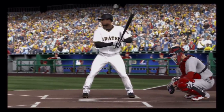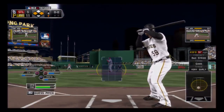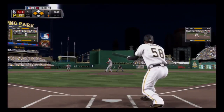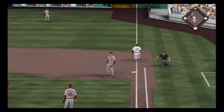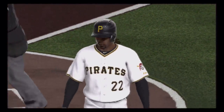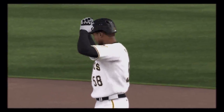Francisco Liriano will stand in. He homered back in the 2nd inning of this one. Now he squares around and drops down a good one. Throw not in time, and he beats it out for his 3rd hit tonight. So credit him with an RBI as he really caught him by surprise there by dropping that down.